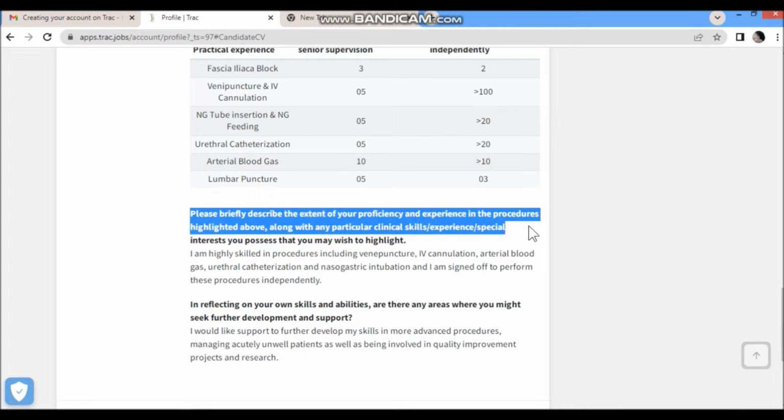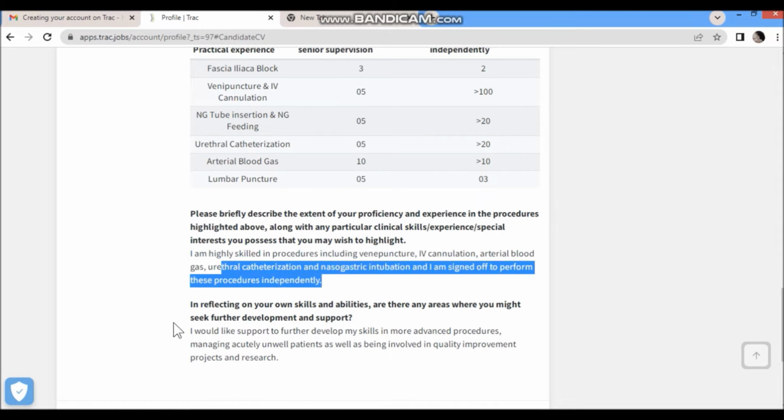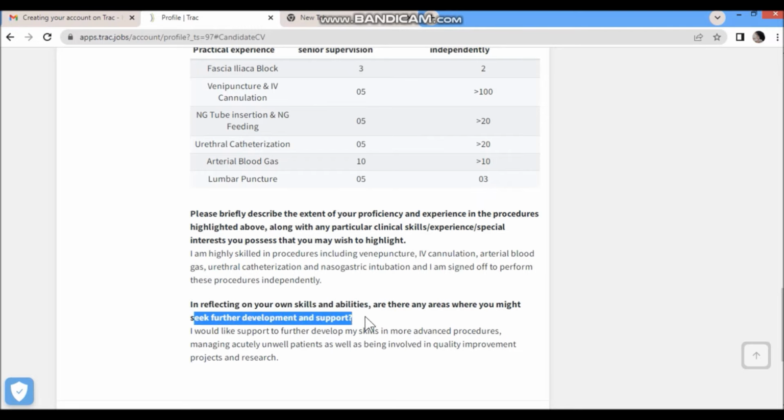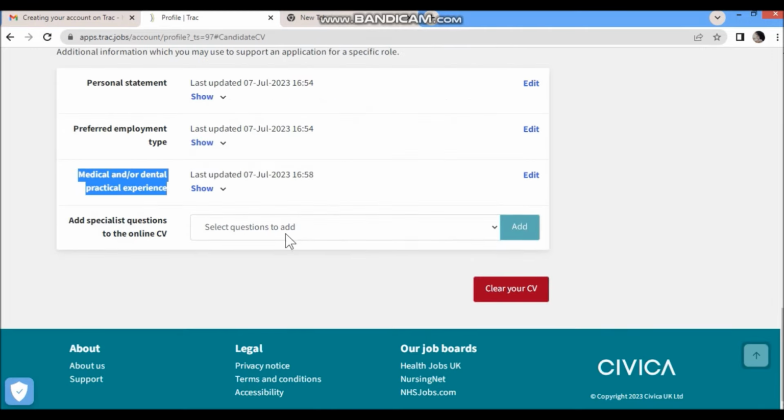Then they are asking about your expertise in these procedures, so I have mentioned that I am very expert in the procedures which I have listed. They are also asking, do you need any further improvement? I have mentioned as well that I need improvement in some of these procedures. So after this, let's add something else.